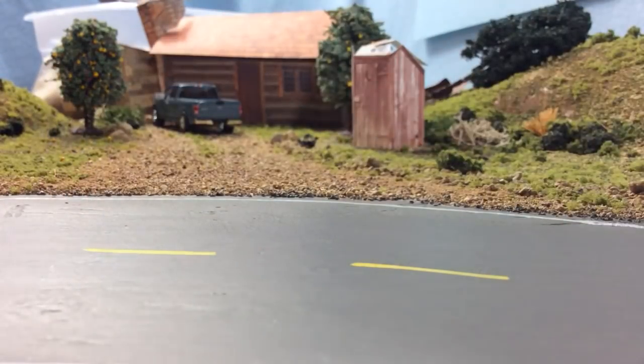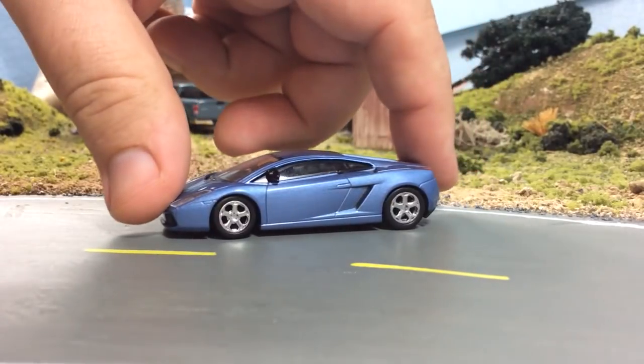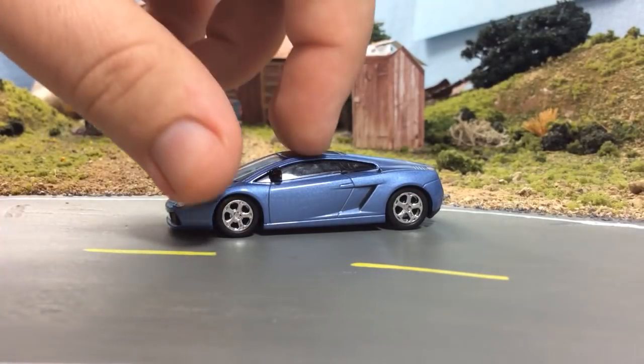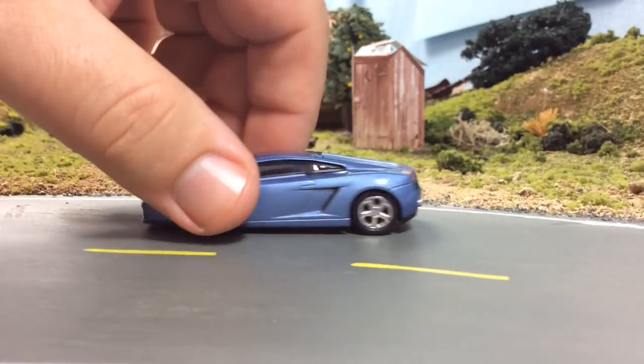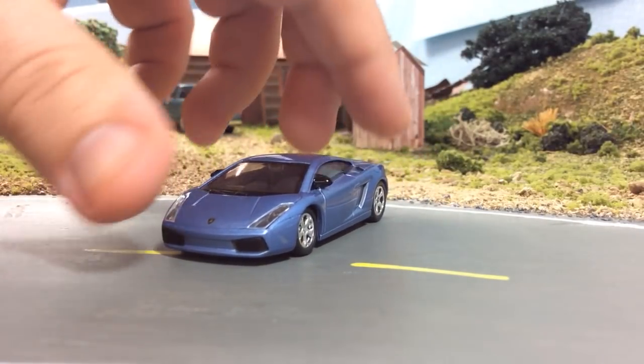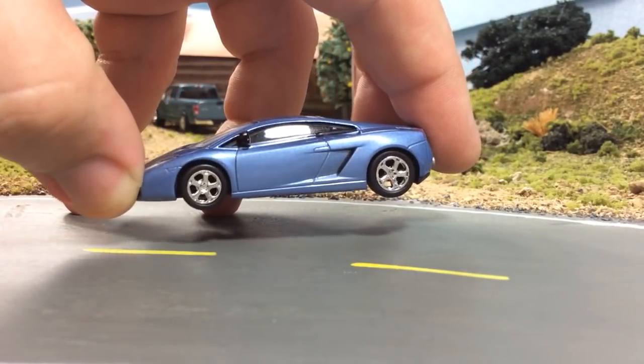Well, let's just take a look. I have a Greenlight Gallardo, and this is a very, very hard casting to find. It's very tough. It's an old, like very early Motor World, and it's an old high-speed tooling. And it's crazy as I look at the Kyosho and I look at this, how nice of a job Greenlight did on this car. Because, I mean, those are accurate Gallardo wheels.